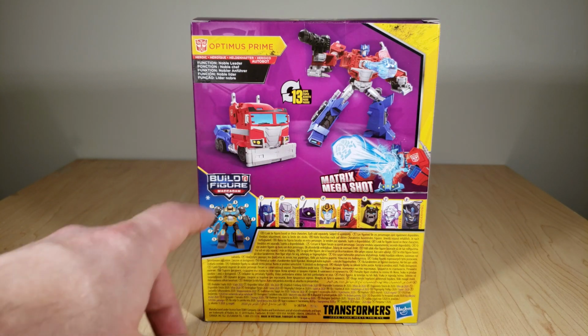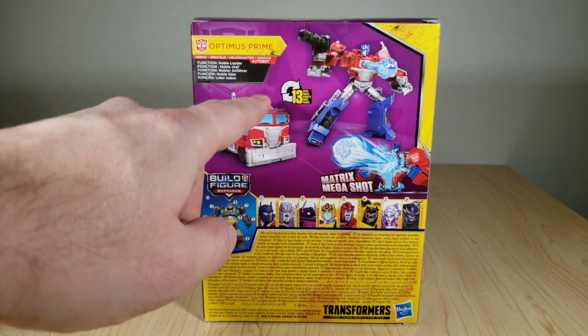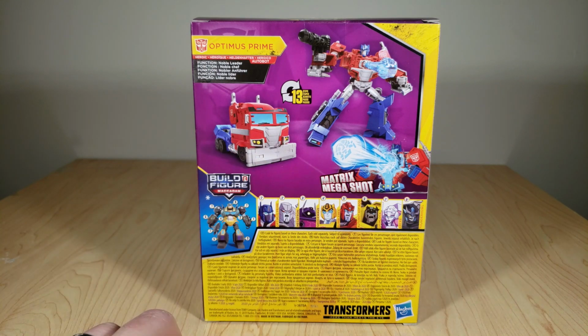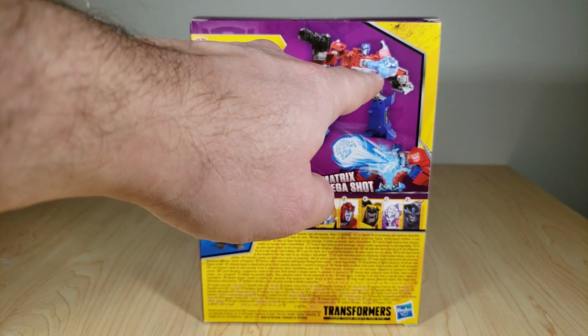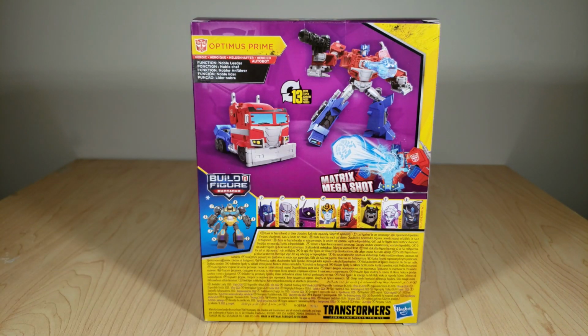And then on the back, you have your renders of Optimus in both his vehicle and robot modes. Shows it takes 13 steps to transform him. Shows off his little kind of gimmick, and that's attaching his Fire Blast effect to the Matrix molded into his chest to make a Matrix Mega Shot, which is actually something he used in the show recently.